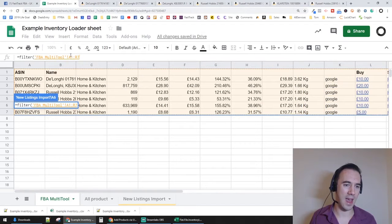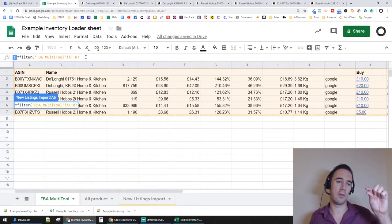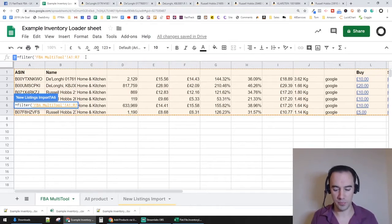And interesting enough, right back to the A. Now, if you've ever watched any of my other webinars, I'd really recommend just learning a little bit about array formulas and how Google Sheets work. Most people select from like here A1 to R7. We want to do A1 to forever. So we get rid of the 7 and it will just go forever and ever and ever.